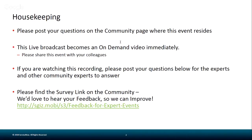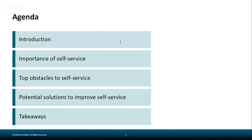Okay, let's get started with the agenda. We do have a lot to cover today, and we will start with some introductions and then dive deep into three key conversations: the importance of self-service, top obstacles to self-service, and potential solutions to improve self-service. We will then wind up with some key takeaways and questions.